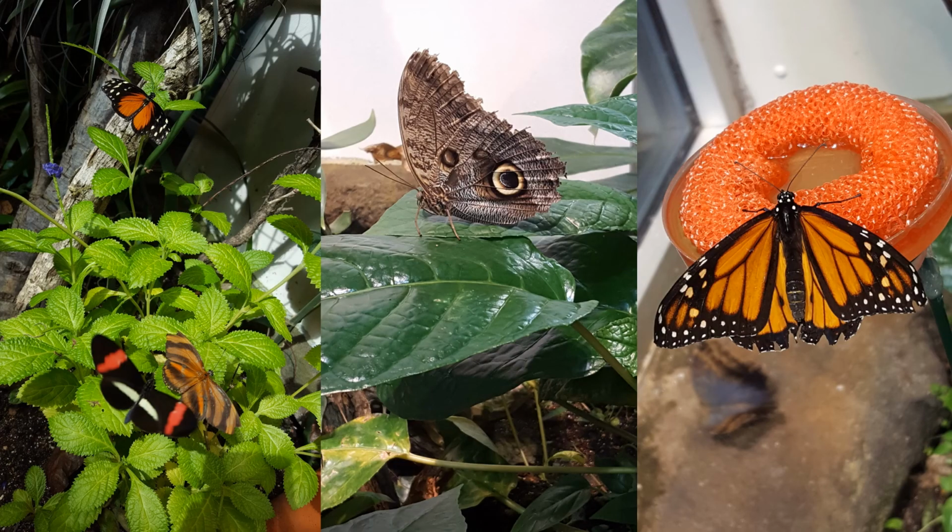While you're up on the 4th floor, you get to visit a live conservatory filled with many different species of butterflies. You get to watch these butterflies act in their natural habitat.